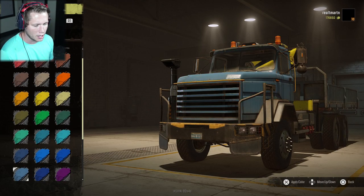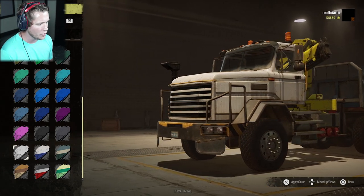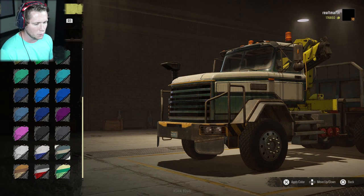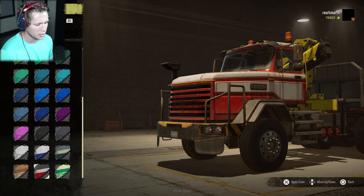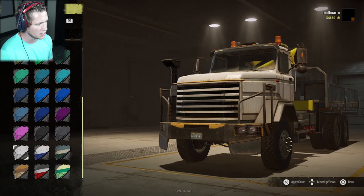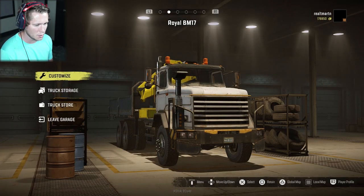And finally, for our color combos, you guys know I like the two tones. So we have a white with the yellow. We've got a blue and white. We've got green, white, and yellow. Okay, some really, really interesting ones. I kind of like the white with the yellow, I think. That's pretty low-key. That's pretty clean. I'm going to go with that.